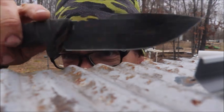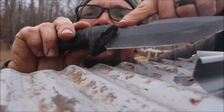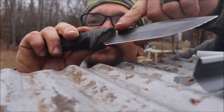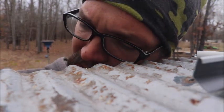Huh. Hey, look. You guys see that on my knife? See that fur? Guess what I did last with this knife? Let me know in the comments if you think you got a guess.